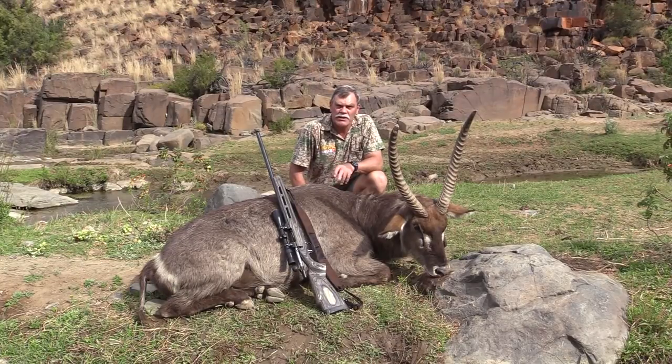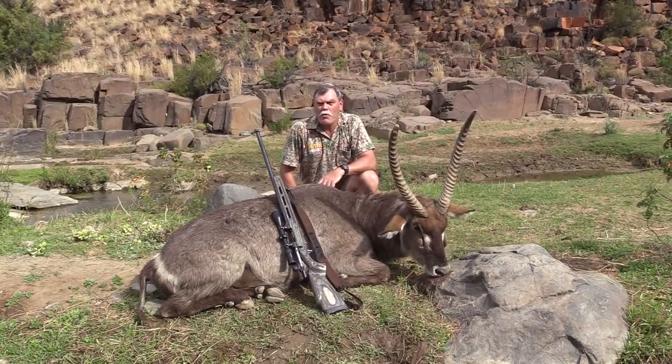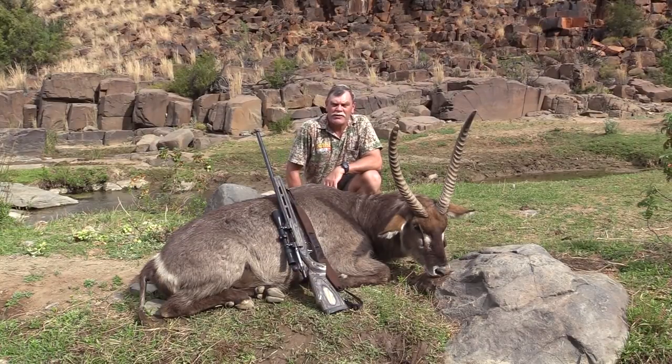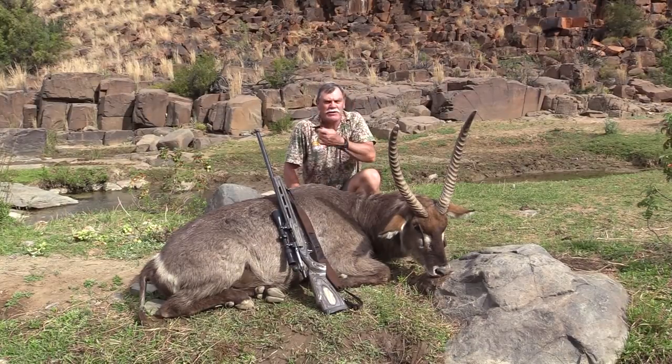I spotted this bull and three others yesterday. I was climbing up the hill and they were down in the river here. Then they moved up the hill, and I returned early this morning, but they were nowhere to be found. Eventually I spotted them way up on a big mountain, almost right at the top, but they were about 1 kilometer away. So I left them alone, and we returned at about 2 o'clock this afternoon. By that time he had moved down into the riverbed again with some females.